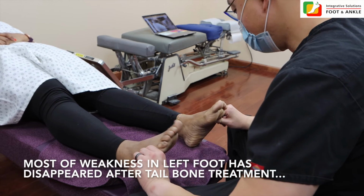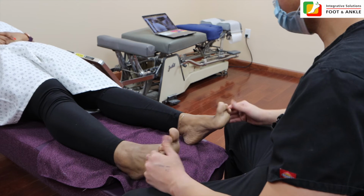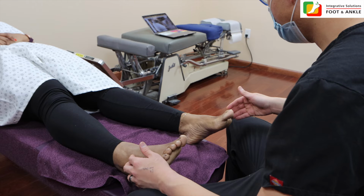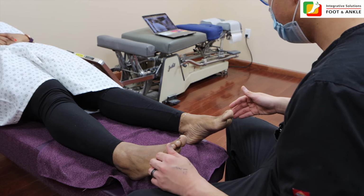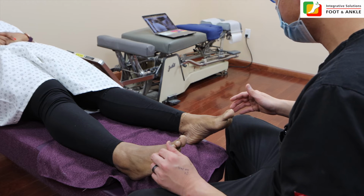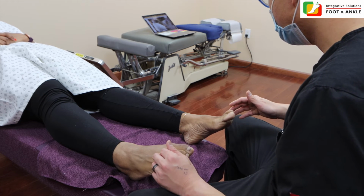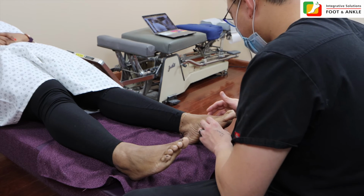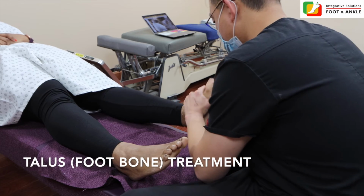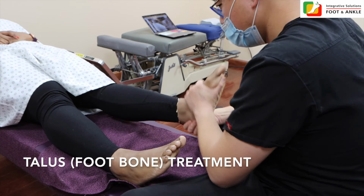Okay, push down. Wow, it's much stronger. Yeah. Push up. How's the numbness? How much of the numbness is gone so far? It's still there, but not. It's still there. It's mainly on the toes. Okay. How much of the numbness has decreased? I'm going to say like 20%. Okay. All right.